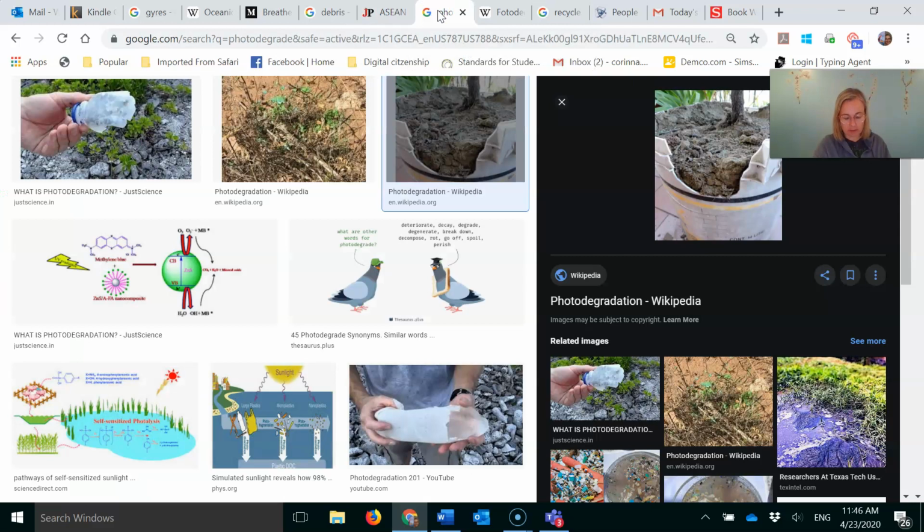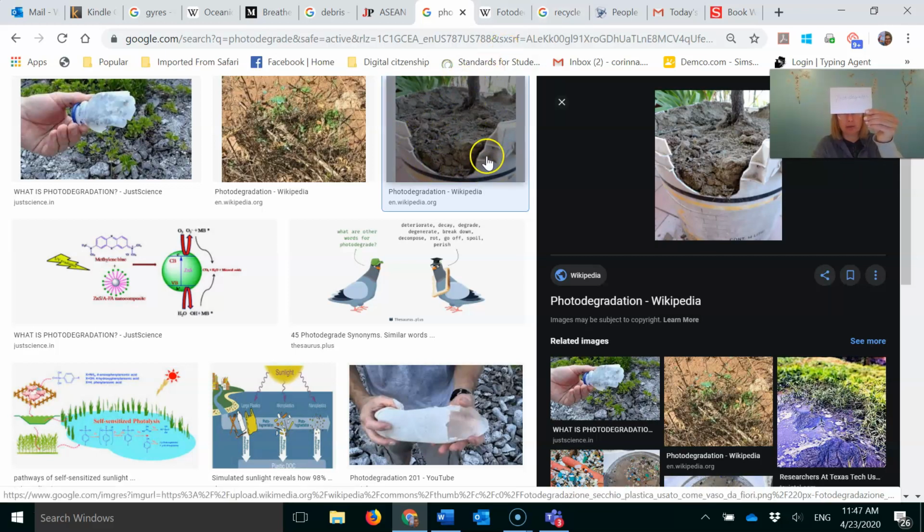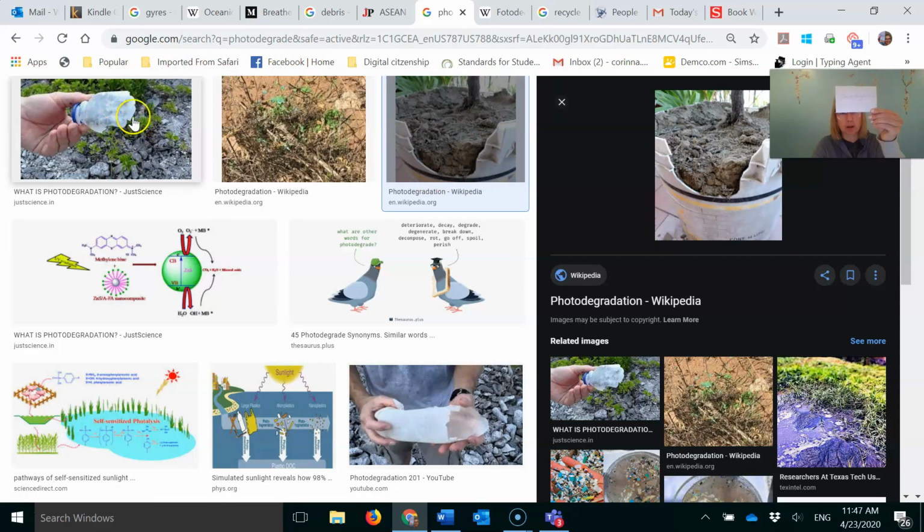Another word that comes up in this text is photodegrades. And this is a harder one to explain, but it's when something like plastic is changed or altered by the sunlight. So if you look at this image here with the pot, the sun burnt this hole in the plastic, or photodegrade. Okay? And here you can see that the sun also changed the plastic on this bottle. Okay, so that word comes up in our text.